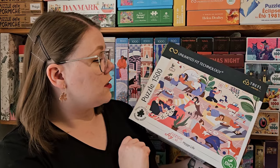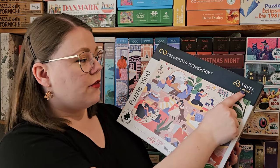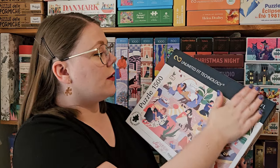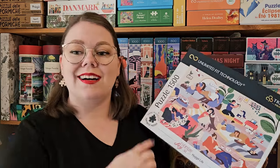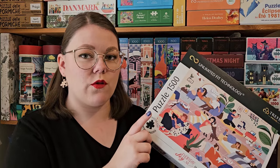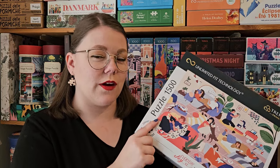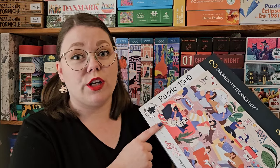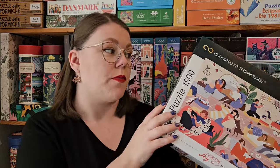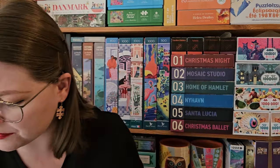But this one is just so cute, and it's a Trefl puzzle in their Prime Unlimited Fit technology line. And I think I talked about it before. I have one from that that is 500 pieces, and these are really, really great quality, much better than Trefl's normal quality. So love this one. Definitely worth being part of that Secret Santa group. I will definitely do it next year also, next Christmas.